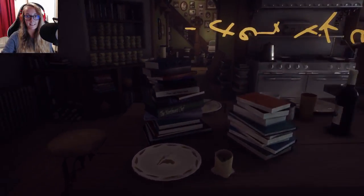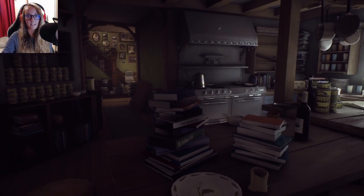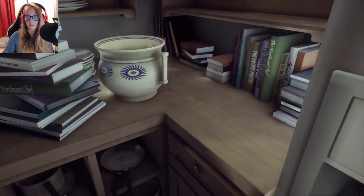But nobody else is here. Which is quite depressing. This definitely looks like the burrow. This is giving me Harry.